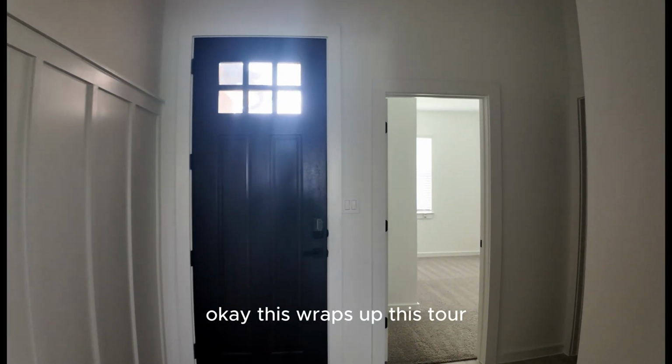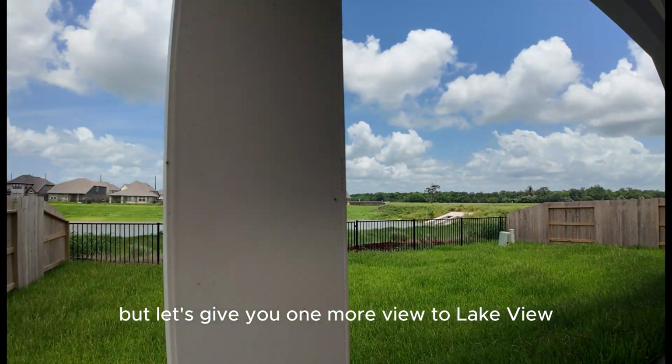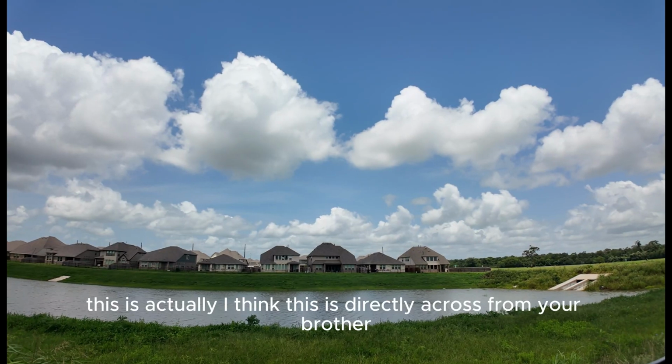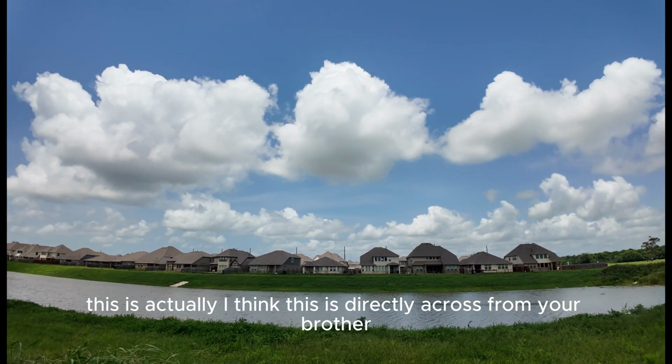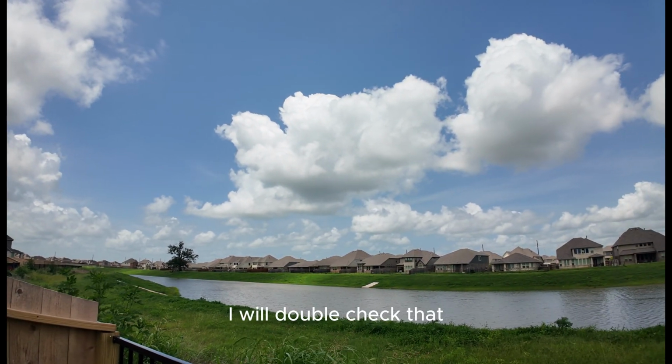Okay, this wraps up this tour, but let's give you one more view of the lake view. So this is a lake view property. This is actually, I think this is directly across from your brother. Oh, we'll double check that.